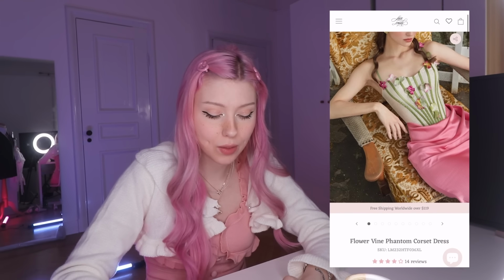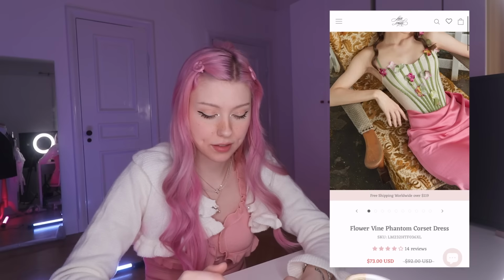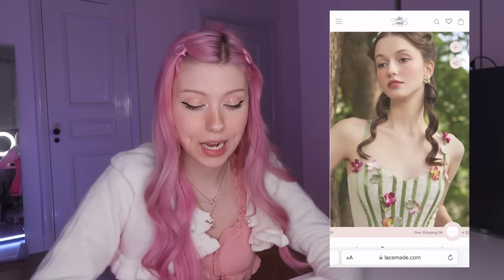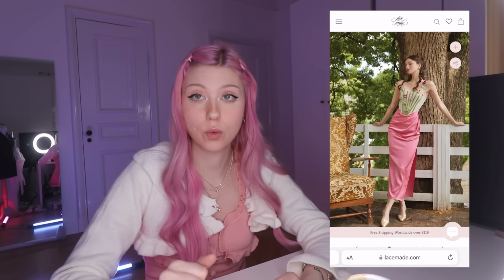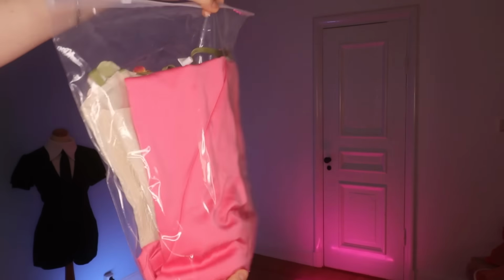My eye obviously is drawn to this pink one. I really want to see what it looks like. Flower Vine Phantom Corset Dress. $73. I feel like it's a steal. I want to try this one. Bye. I could not be more excited to try this.